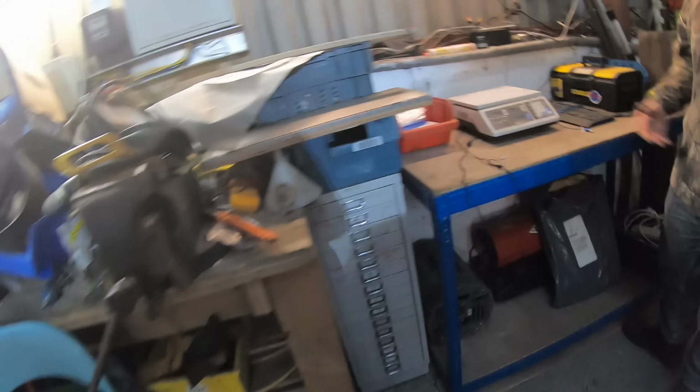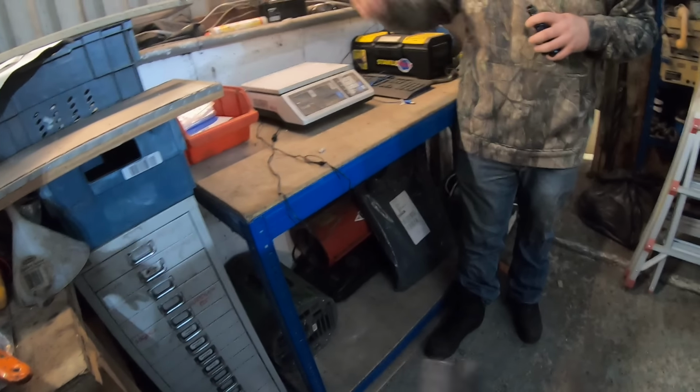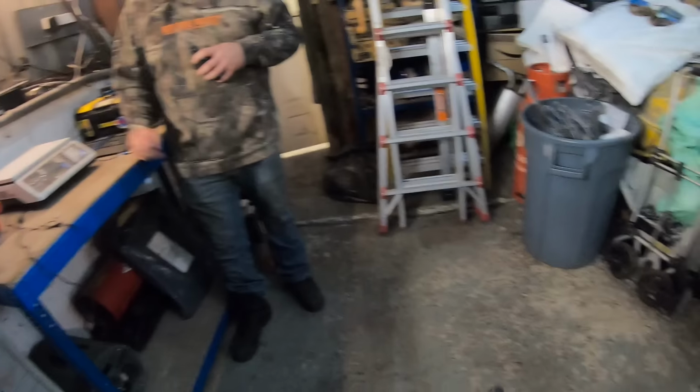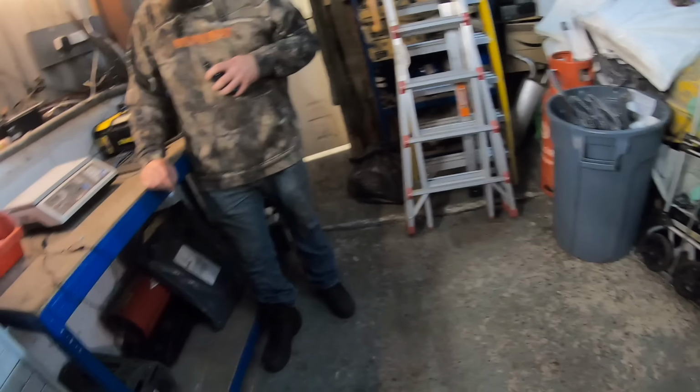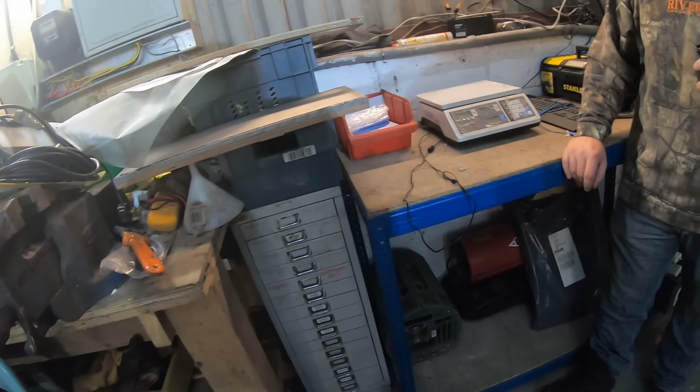And then, like I said, we've got the tiny gram scale here for really small stuff. So if someone only has a small amount of RAM, or CPUs or whatever, not a huge amount, this is what CPUs are weighed on. Everything's all proper bonded scales. They're all certificated. Amazing. Love it.